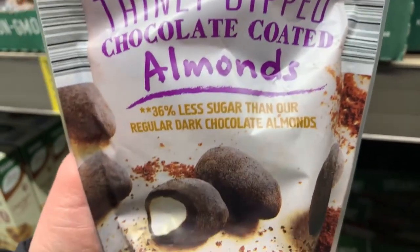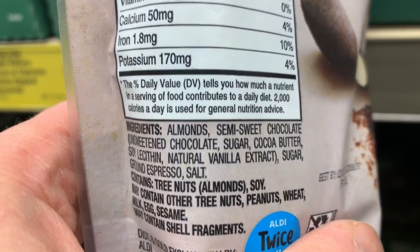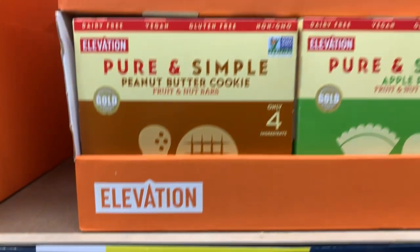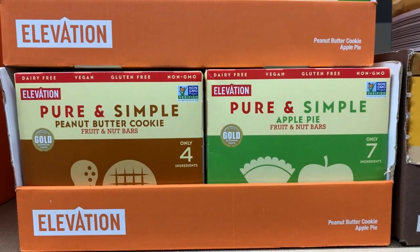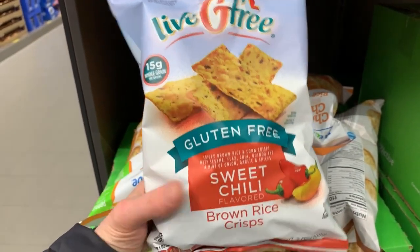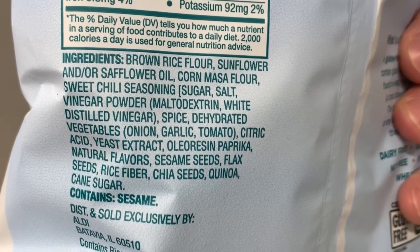And then these thinly dipped almonds. And there's the ingredients. It's got some espresso in it, so I'm gonna pass on these. $3.99. And then these Pure and Simple bars, right there on the front, says vegan right there on the top. Gluten-free, dairy-free, of course. And then back to these gluten-free sweet chili brown rice chips, crisps to be exact. And there's the ingredients. If you need to pause for any duration of this video, go ahead.